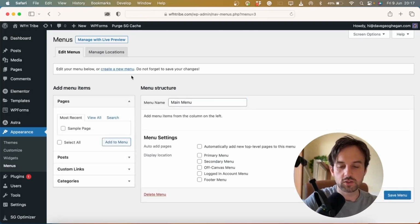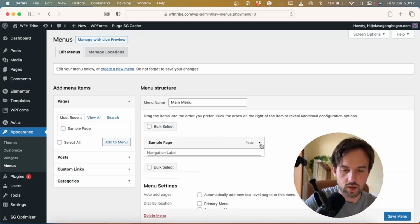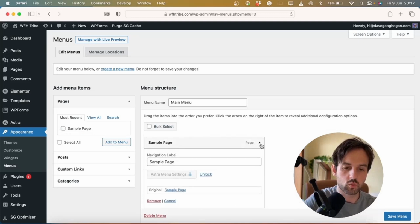Okay, so if you have some pages on your website apart from the home page, you'll see them here under pages. So we don't have any more here, we haven't made any. So I'm going to just click on sample page and add that to the menu. So if you had something like a contact page, you would just add it in here as well. But I'm going to show you a nice workaround for this because people don't really like navigating off the landing page for things like contacting.